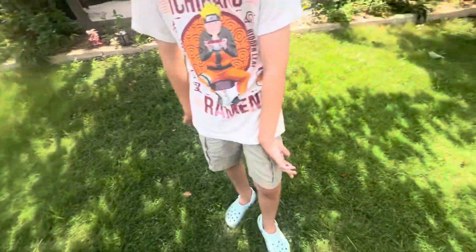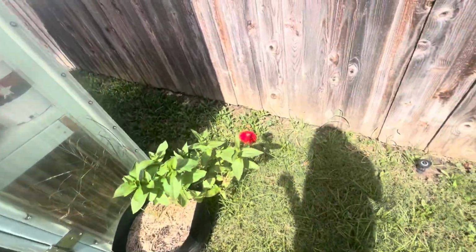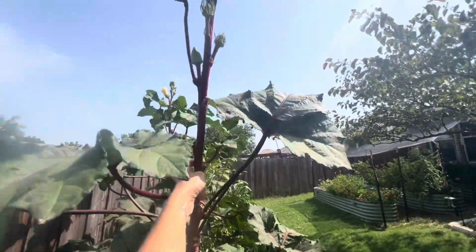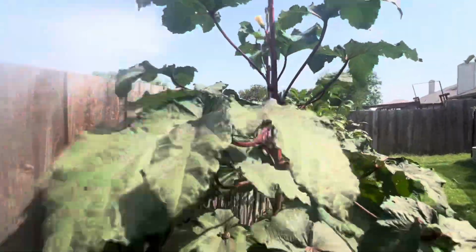You might not even be able to get okra from it anymore. I have to pull it over like this. I have to pull it down and then harvest it because it's beyond my reach at this point.